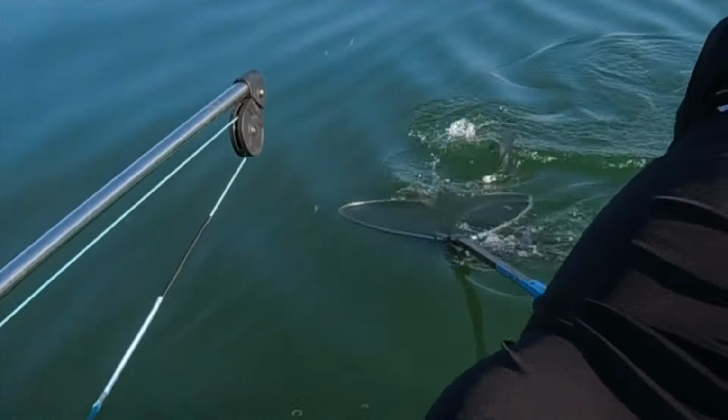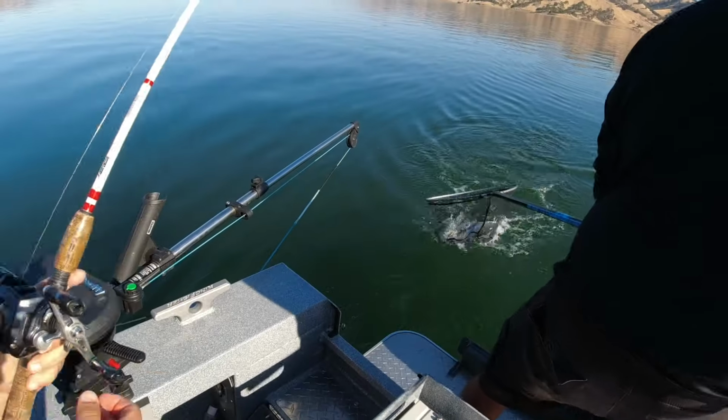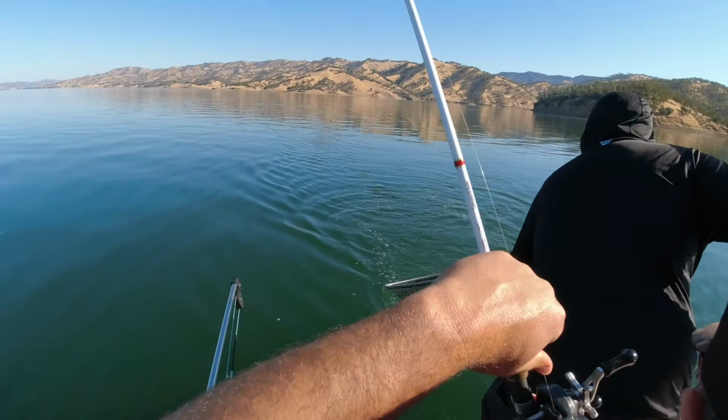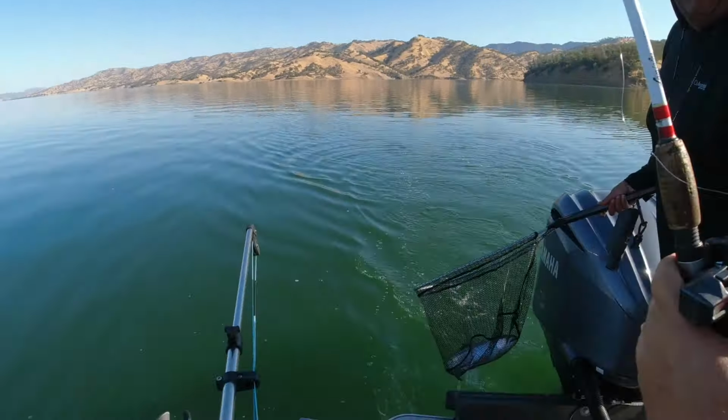Oh my god, look at the size of that. Don't horse him. There you go. Holy cow. Freaking donkey. Holy cow. Here we go. Oh, yeah. There's a donkey for you. And I lost that wing.